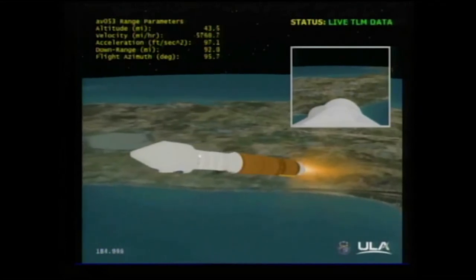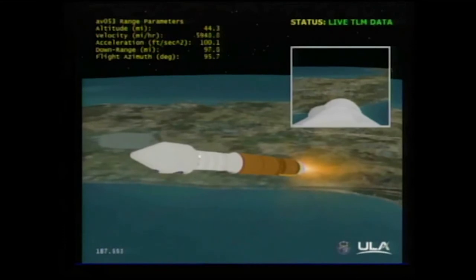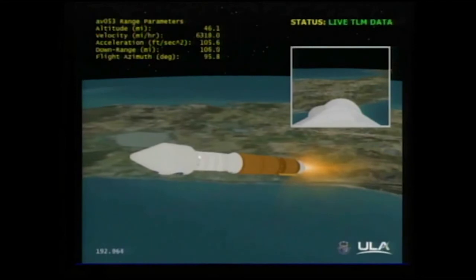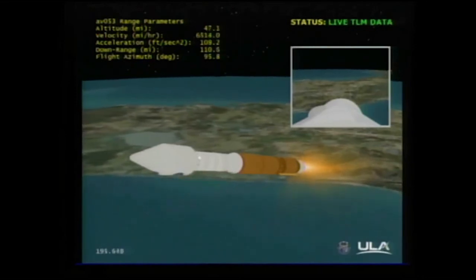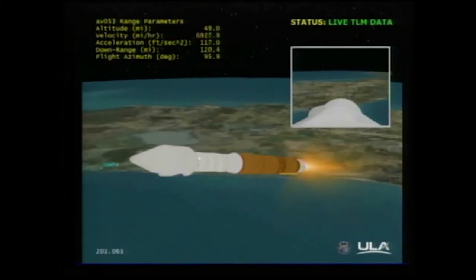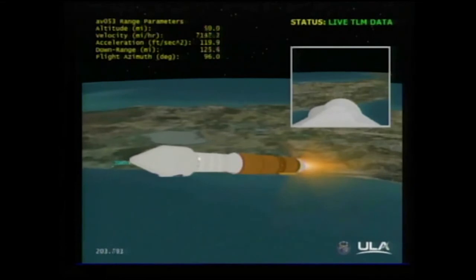Current altitude is 44 miles. Downrange distance is 114 miles. Current velocity is 7,155 miles per hour. Currently accelerating smoothly at 3.5 Gs. Coming up on our 5G throttle segment. And booster has begun to throttle to maintain 5 Gs.